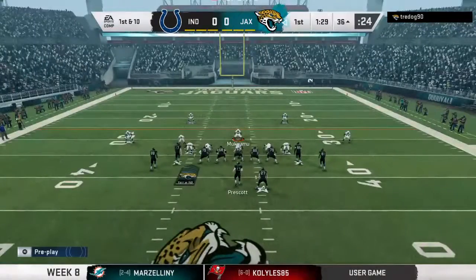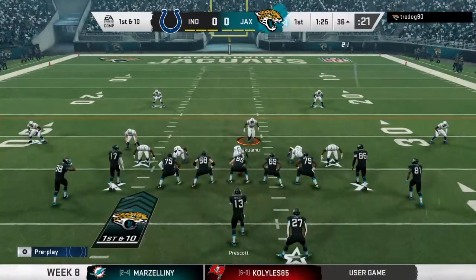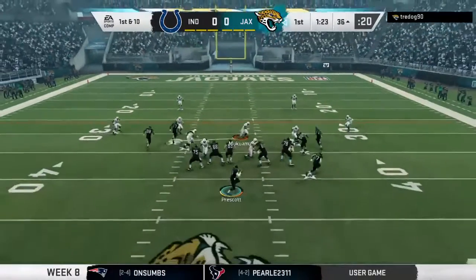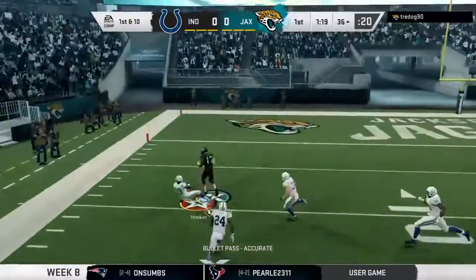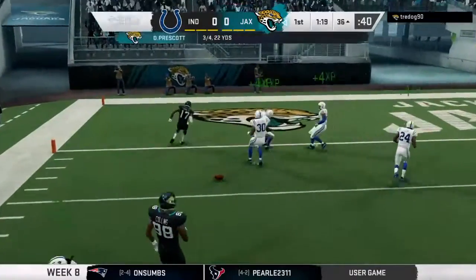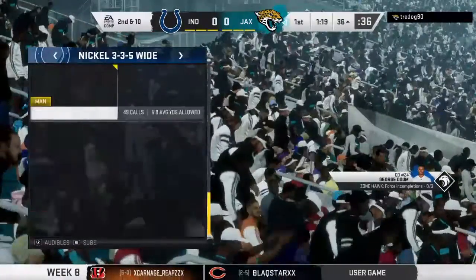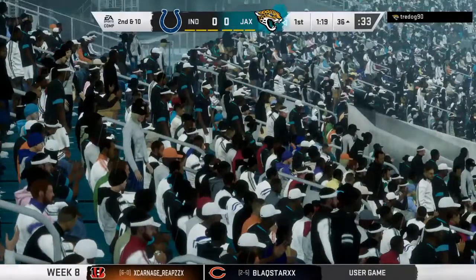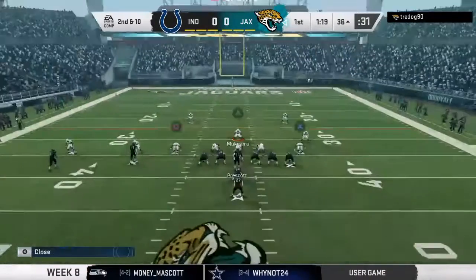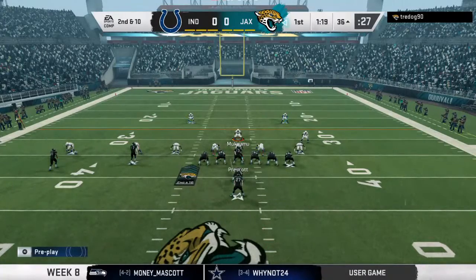The fourth down run successful. Now they look to pay it off on first down. From the shotgun, it's Prescott. And that is incomplete. Took a shot there on first down, but he couldn't reel it in. Tremendous field position there and a perfect time to do exactly what they did. Take a shot at the end zone. And they went for the big play, just unable to complete it.